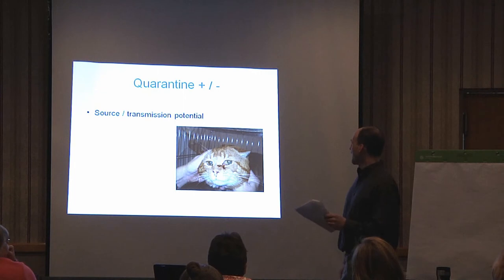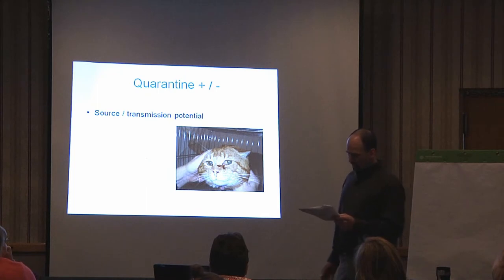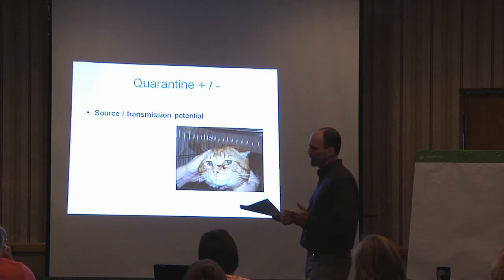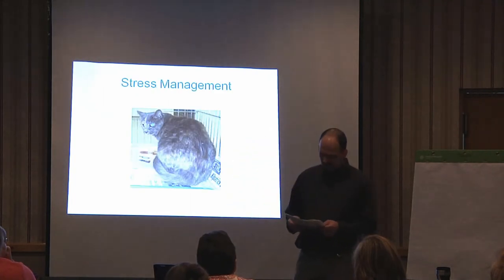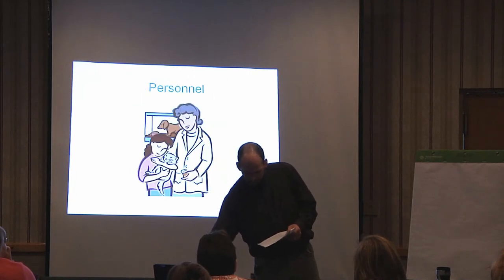What do you think they have? Is the source of the illness an internal metabolic type disease, or are we looking at something like an upper respiratory upset thing or a ringworm? So again, what are the chances, and how is this animal ill? In internal metabolic type issues, we're not really going to need to quarantine. We're just going to need to maybe put them in a little quieter area if space allows. Stress management again, which we'll still discuss a little bit further down the road here.